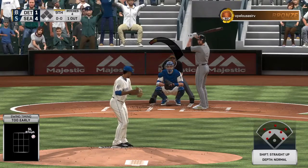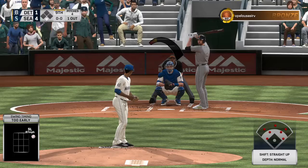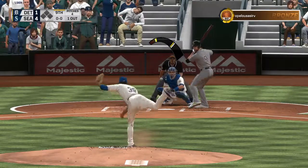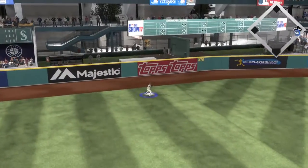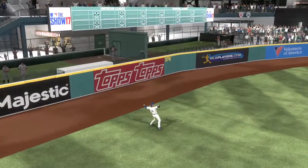Number 9. Nick Castellanos now. It was a fly out for him in his last trip. Pulled high in the air out to left field. Gamble sprinting after it. He's got it, and there are 2 down now.